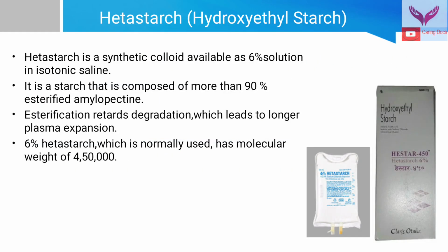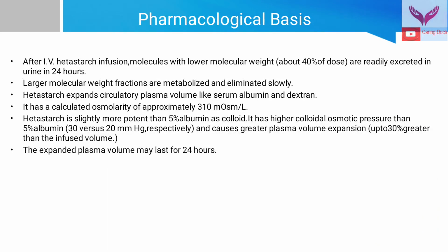Hetastarch or hydroxyethyl starch is a synthetic colloid starch that is available as a 6% solution in isotonic saline. It is composed of more than 90% esterified amylopectin. This esterification retards the degradation, which leads to longer plasma expansion. 6% hetastarch is normally used and it has a molecular weight of 450,000.